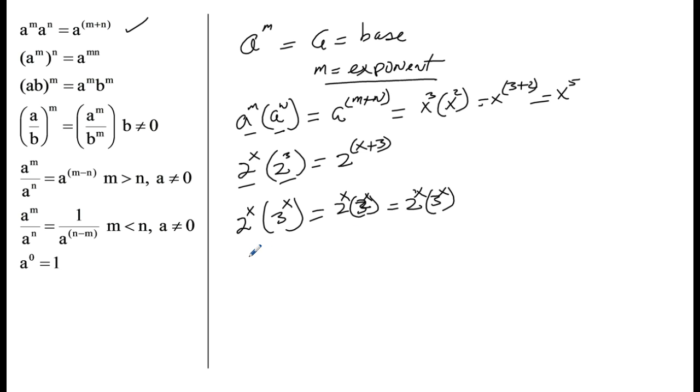Okay, if I have 3 raised to the power of x times 2 raised to the power of y, I can't add the exponents because the bases are different. And that's whenever you have different bases.